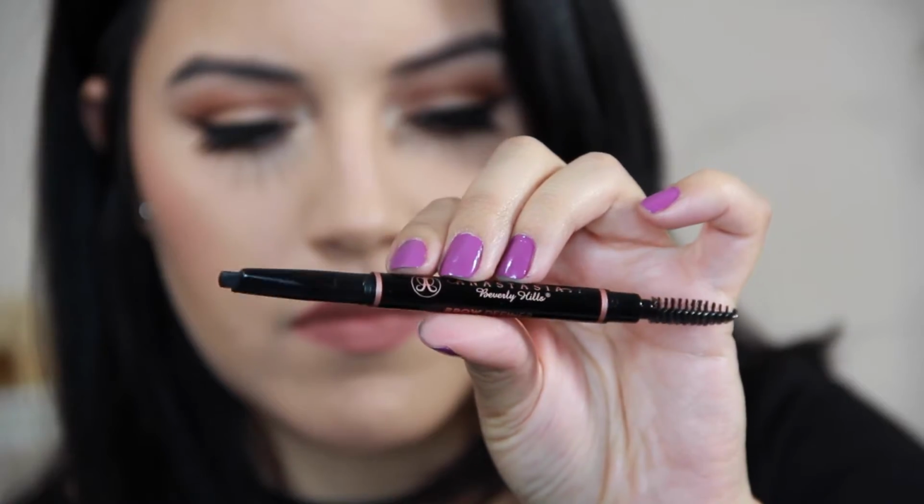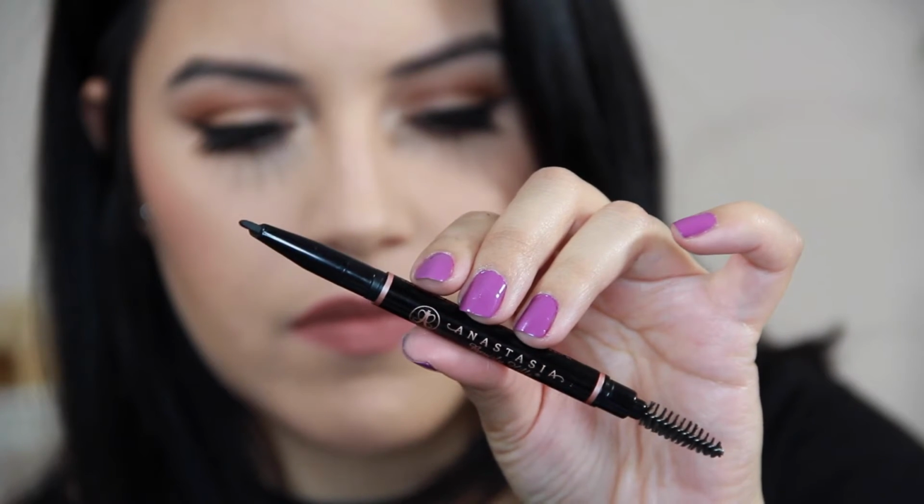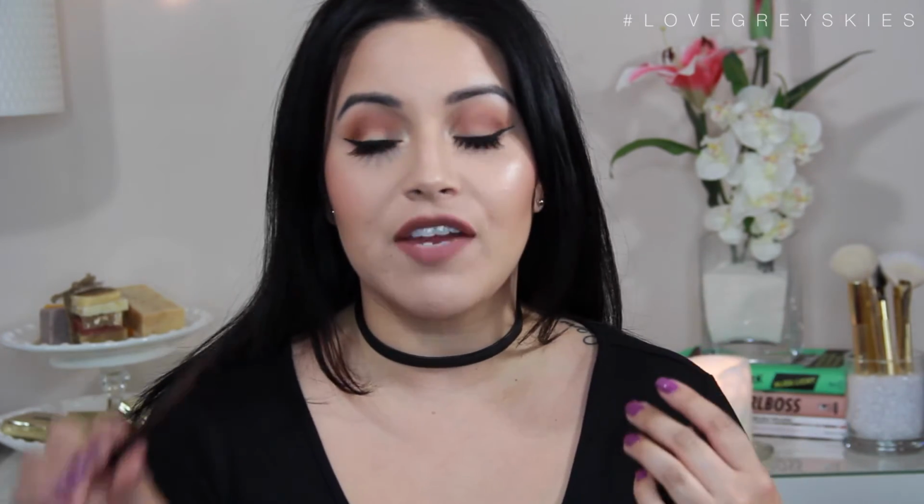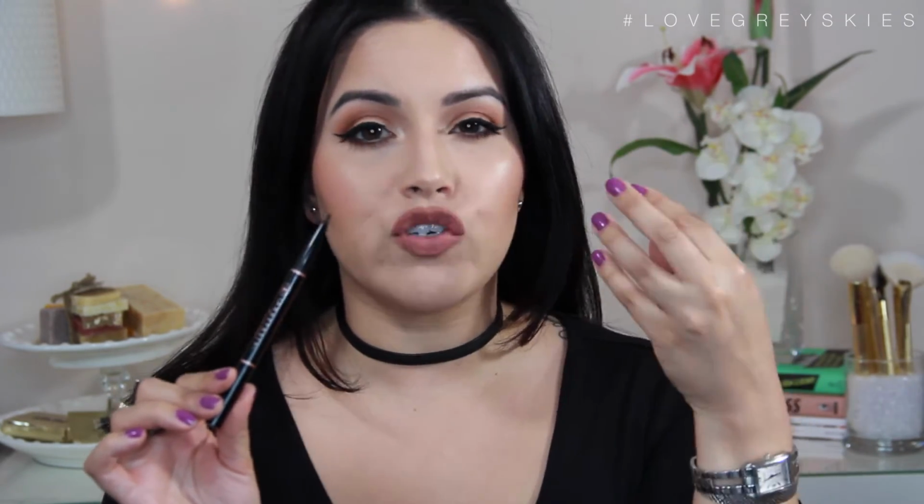So I'm not going to go into too much detail about the next product. This is the Anastasia Beverly Hills Brow Definer because I just posted my eyebrow tutorial. So I will leave that link down below and you can hear all the good thoughts about it. But I really love this. If you're looking for something to fill in your brows more naturally and very quickly, I highly recommend this. This has literally changed the way I do my brows. Definitely a staple, holy grail item for me.